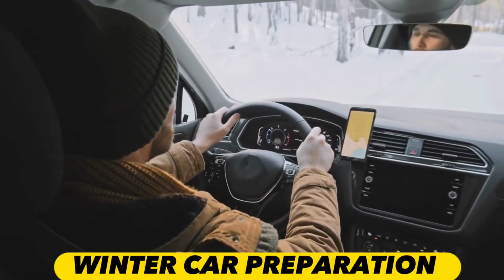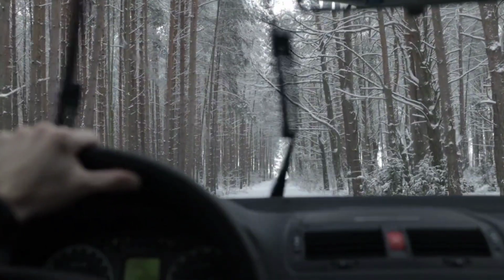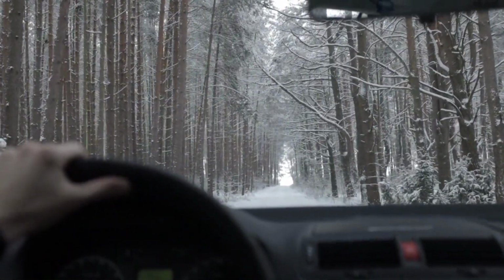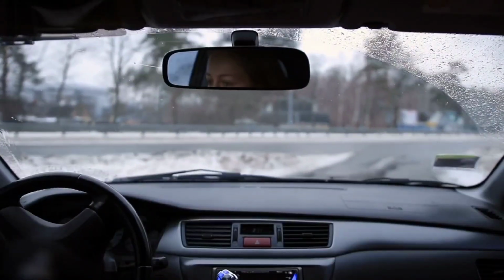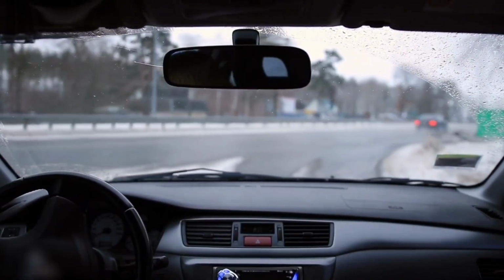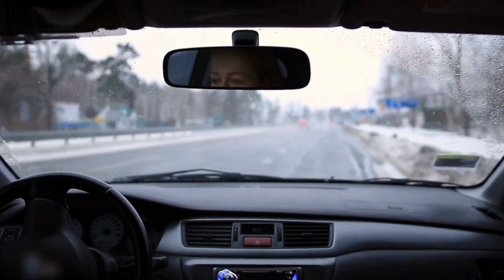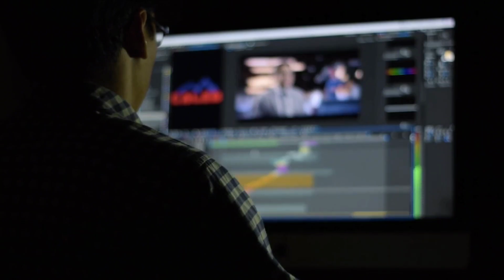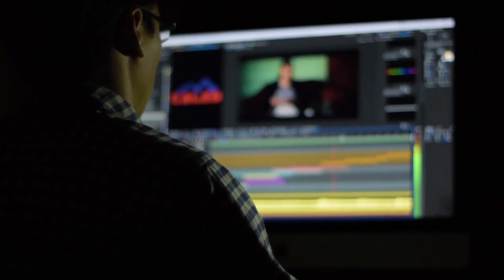Winter car preparation ensures safe and reliable winter driving. Winter driving presents unique challenges and hazards, from icy roads to reduced visibility. To ensure your safety and the reliability of your vehicle during the cold season, it's essential to prepare your car adequately. In this comprehensive guide, we'll outline the steps you can take to prepare your car for winter driving.